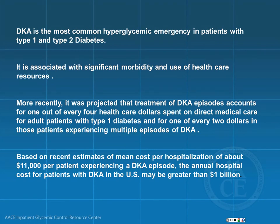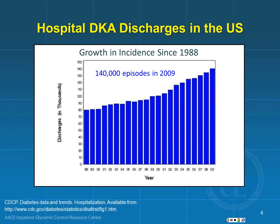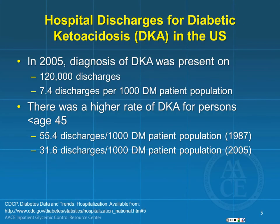It is costing, these are 2005 figures, about $1 billion a year in healthcare costs. You can see here how the number of episodes has been increasing, partly related to our actually treating this better. The mortality rate, even though it is still there, is significantly lower now than it used to be. In developing countries, the mortality is as high as 5 to 10% with DKA, but in the United States it's less than 1%. So mortality still can occur, but it's very rare.